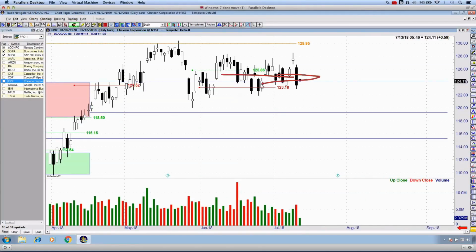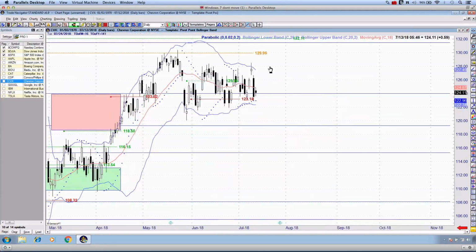We have CVX. What did we speak about this over the weekend, and what did I write? Should be moving sideways, forget about it. And we've really been sort of justified in that analysis. You can see that we are still entering into a Bollinger Band squeeze, but at the same time, there's no guarantees that this is going to break on Friday. And this has still got further to squeeze.